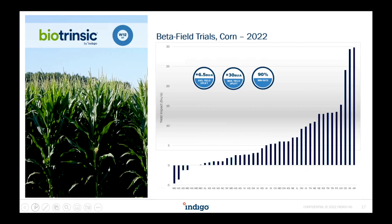W12, that Jim talked about: with the trials we had with this, we had 42 locations across 12 states. You can see the results. And actually, I should back up. These are 42 locations where we got yield data back.